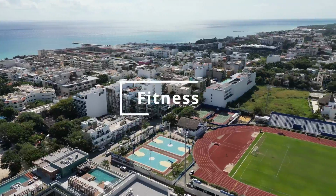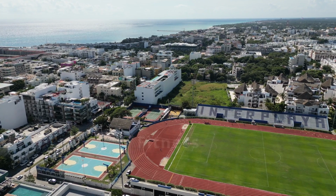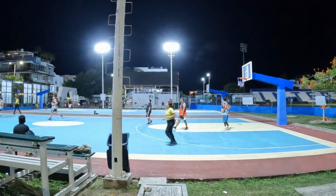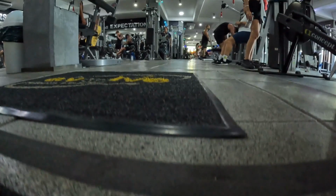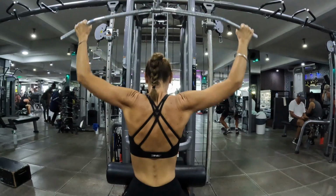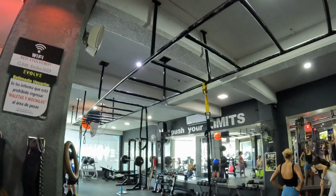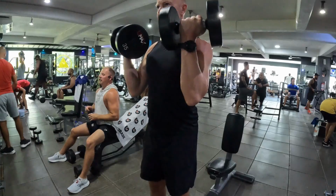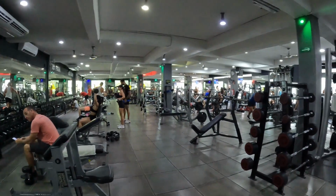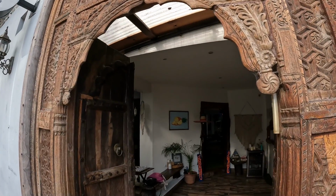The Deportivo on the corner of 25th and 34th has great sports facilities, including tennis and basketball. Evolve Gym is one of the best and most popular gyms in Playa. It's a huge space, it has all the equipment that you could want and really good classes. It has a great vibe. We ended up working out there for like 2 hours a day. An alternative with similar facilities is the gym. There are also loads of yoga options.